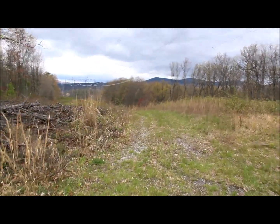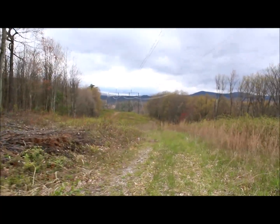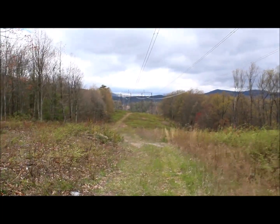This is one of the coolest things about this trail, how it opens up into the power lines. And you can just see for miles and miles and miles.